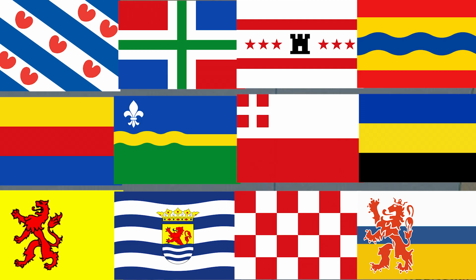Alright, hi guys. I was in the mood to look at some flags, so that's what we're going to do today. These are all the 12 Dutch province flags. And you know, I think they're pretty cool overall. They're a lot more respectable than the US state flags. But that's not saying that much, is it? I don't know. I think they did a good job designing these though, for the most part.